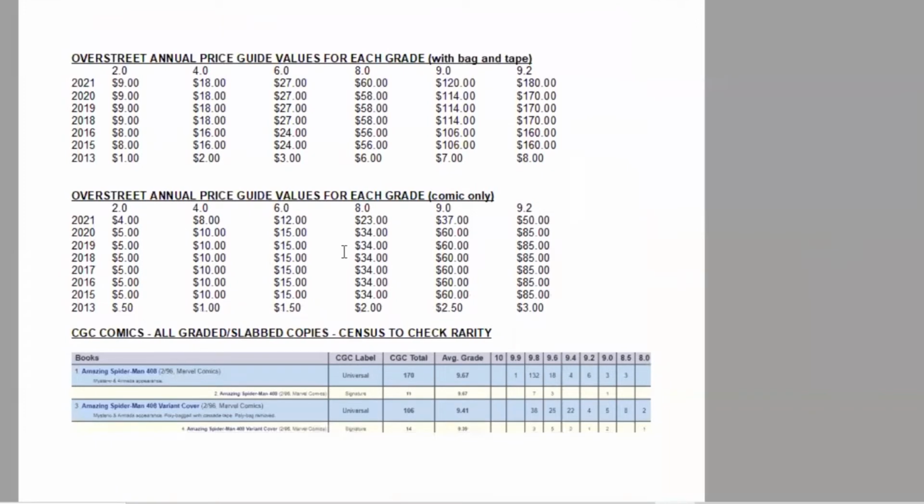And here we compare the two. So the comic only version, you can see, actually had a big drop. The Overstreet price guide did a market correction in 2021. After being an $85 book for the last 6 years, it dropped way down to $50. Definitely price resistance on this book. And then again, on the census, it's hard to really tell where they've grouped this book in.